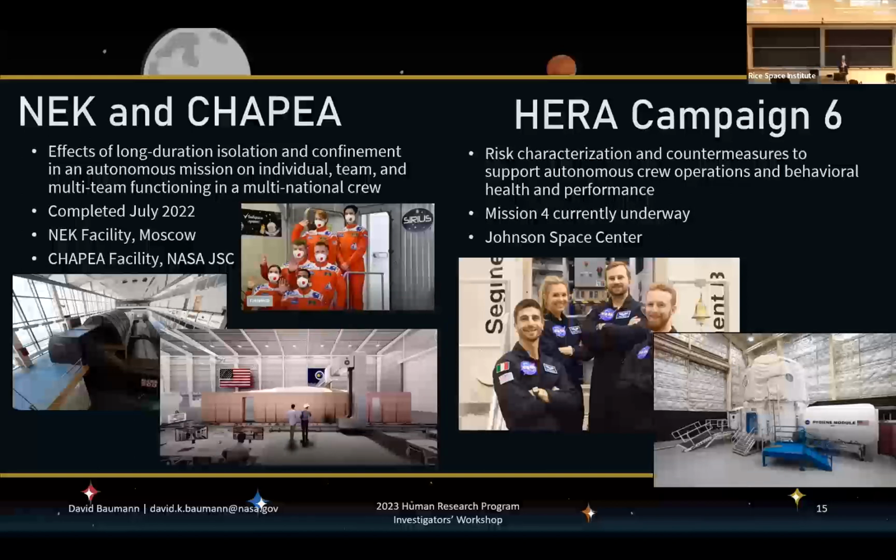To get ready for these longer missions, we do shorter missions, and we do this in our HERA, which is the Human Exploration Research Analog. And again, this is at JSC as well. You see a picture of it. We do 4 campaigns. We'll do 1 campaign with 4 missions, and there's 4 crew members. So to help to get enough subjects, that's what we use this for. So in any campaign, you have 16 data points, and these we're able to modulate the different conditions.